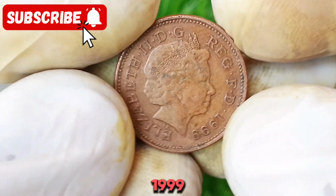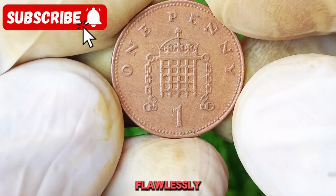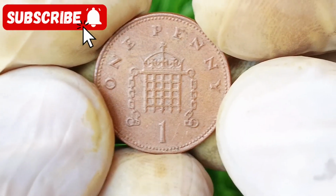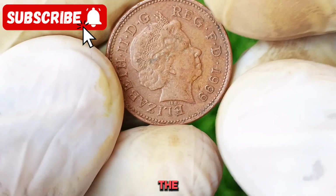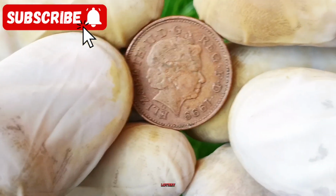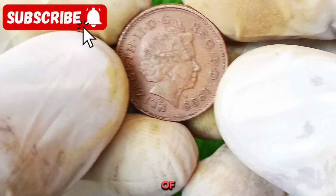So if you hold a 1999 one penny that seems different, unusual, or flawlessly preserved, guard it as you would the crown jewels themselves. For in that coin may lie the power to rewrite your life story in the most extraordinary way, lifting you from the ordinary and setting you among the rare few whose fortunes were made not by lottery or inheritance, but by the quiet, unassuming magic of a single penny.